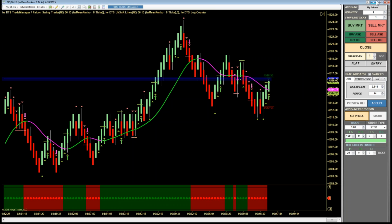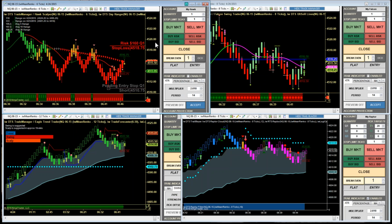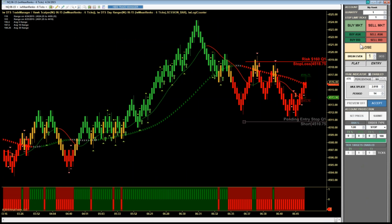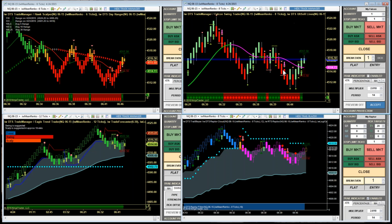All right, so we can clear that. Pardon me. We can clear this. Now they're into a macro pullback phase, which doesn't help matters any. Get up there. There we go, yellow bars. Now I don't have to worry about taking a less than premium looking setup.